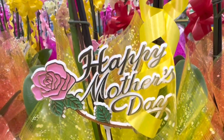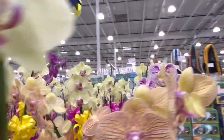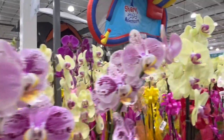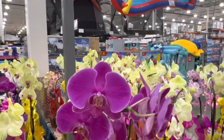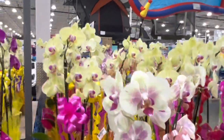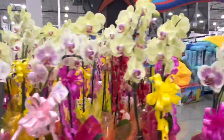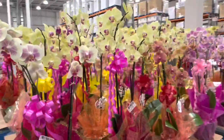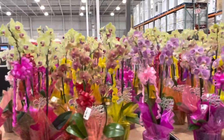And again, they are all decorated for Mother's Day. So if you still aren't sure what you're gonna get your mom for Mother's Day, you might wanna consider getting her one of these beautiful orchids. So for those of you who are here on Oahu, check out your nearest Costco store. And if you don't have a membership, S&W also supplies Sam's Club. And if you don't have a membership for Sam's Club, you can check out Home Depot or Lowe's because they also supply those stores as well.